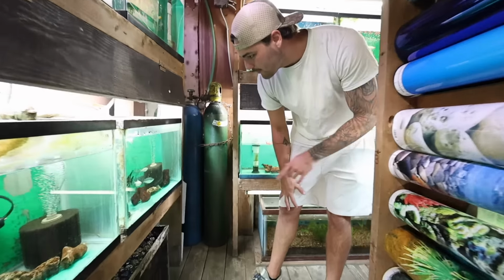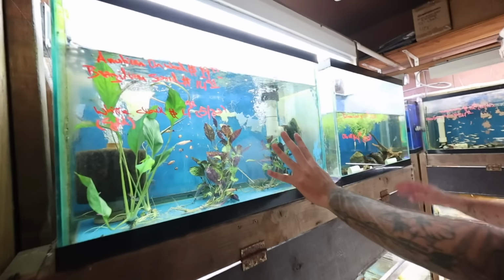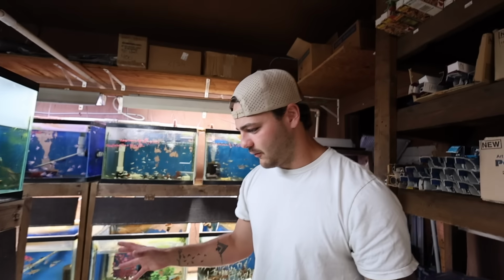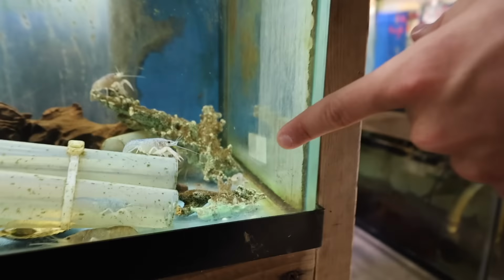Angelfish. And some tetras. A little bit of tetras. Plecos. Bigger angelfish here. Tetra. Random species of tetras. We never really get too deep into the smaller stuff. Although, come right here. Look at those.